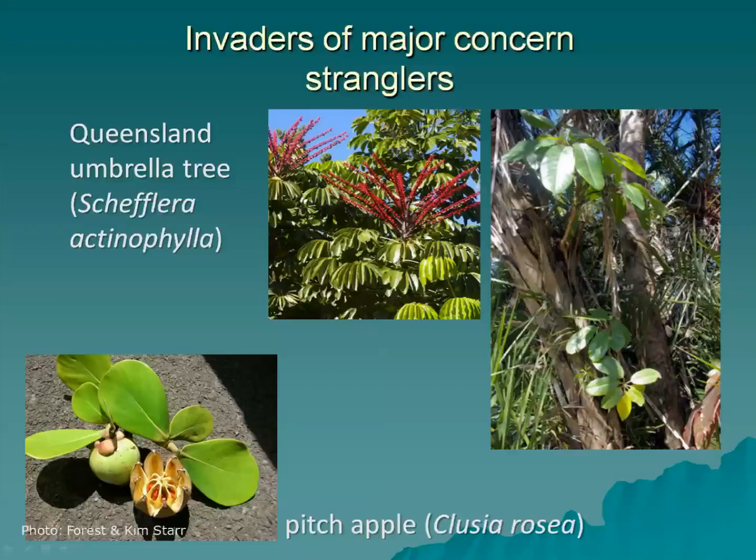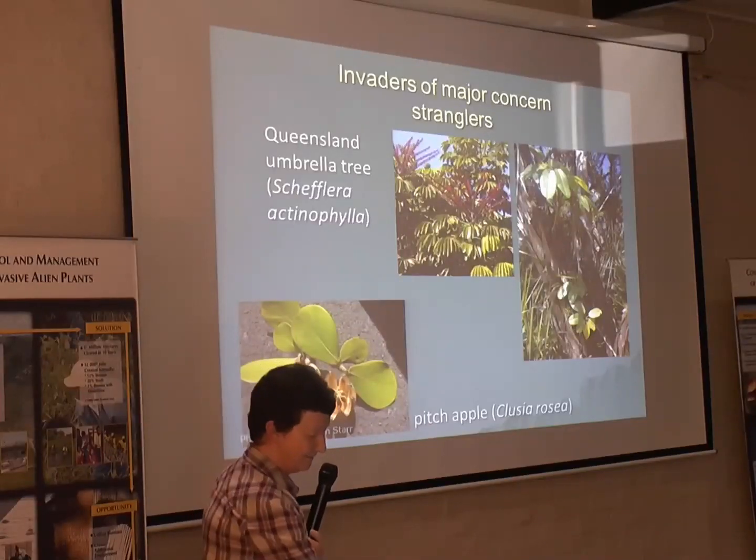And there are a few species that do this. Another one is the pitch apple. There's a record that I've got from Kranzkloof of this, and in Hawaii, this species is an early detection species. They've been warning people to try and get rid of it. So this is a whole new ball game when it comes to invasive plants, strangler invaders.